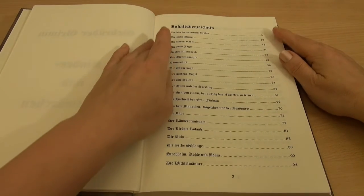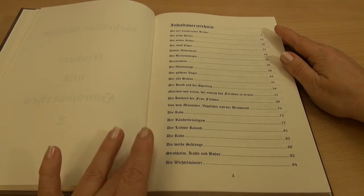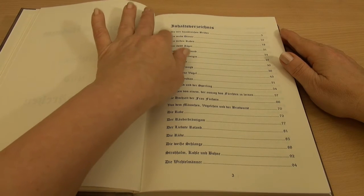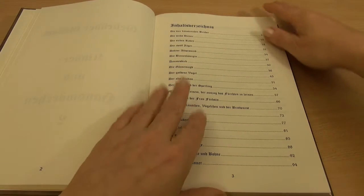Here on this page there are all the tales that I have in English and in German. And like before, I always read a fairy tale in German and then the same one in English.